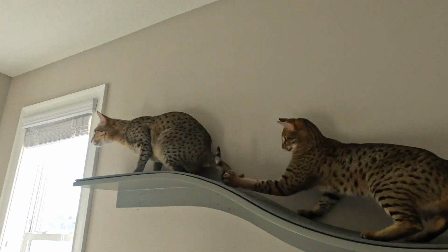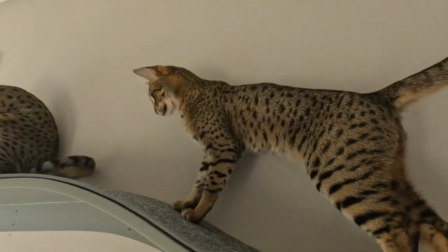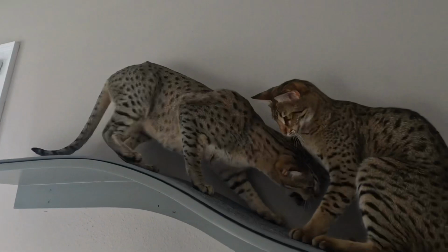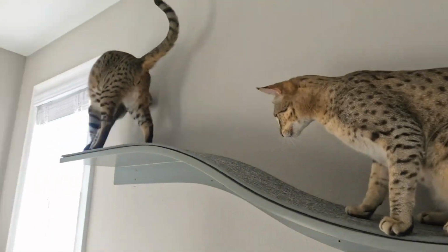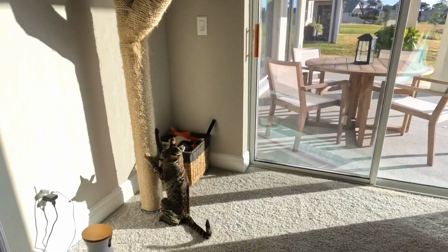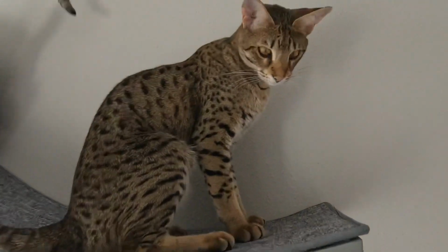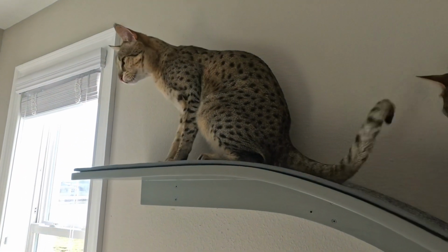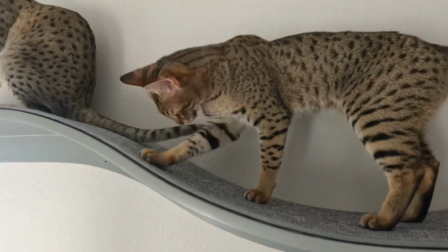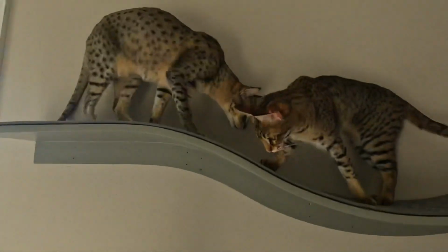The boys are just going back and forth. They're all excited. Get off your brother's tail. Oh, you're trying to bite him. Zara, you clawing back there? You gonna get back up here with your brothers? They're having fun. You guys love it, huh? You love your new shelf? You look at all the birds and the wildlife while you're sitting up there on your shelf.